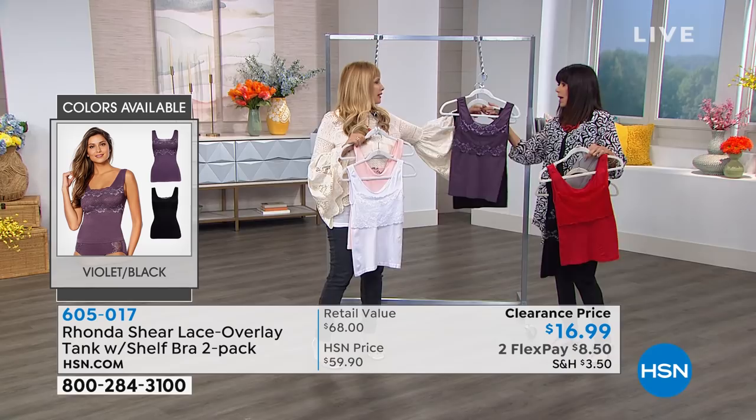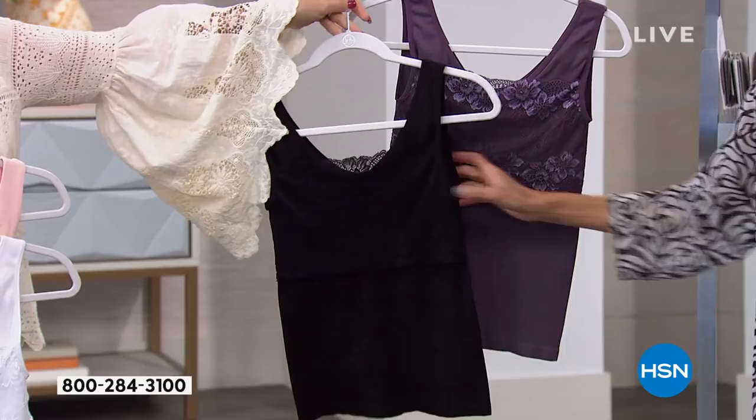There we go. So you're getting two of these. Right, two Abras built in. And this is violet, but this one comes with the black that's solid black, so it reads like a little bandeau. The red comes with the black that has a little touch of silver.